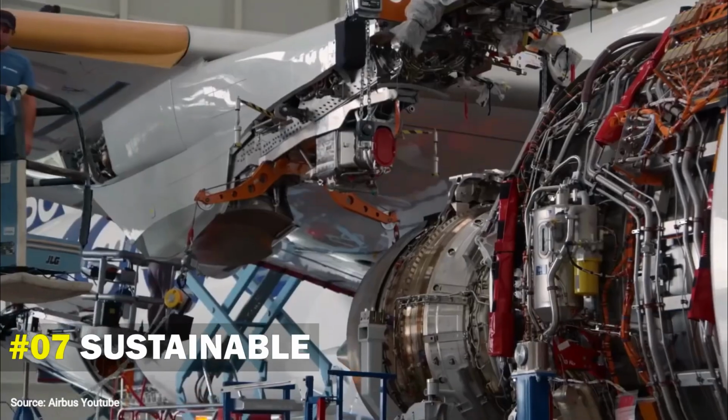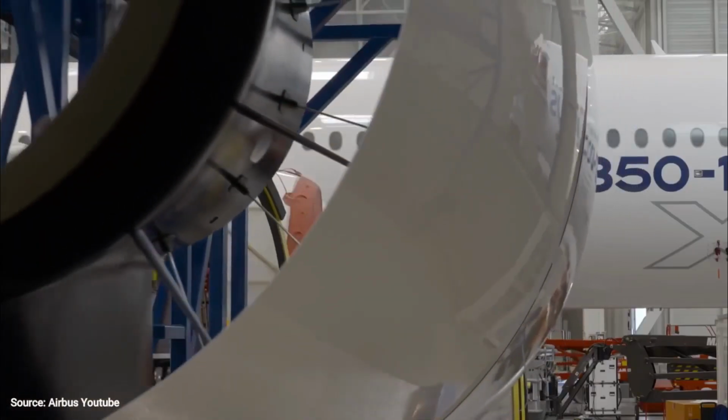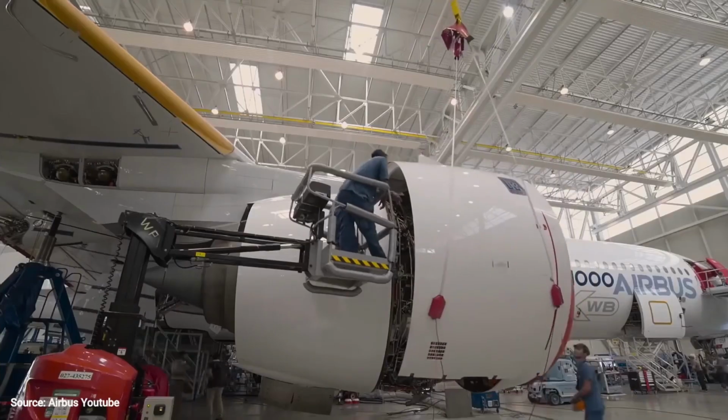Sustainable. The A350 is an aircraft which burns 25% less fuel than all the previous generation planes. This means that it emits less carbon dioxide to the environment. Not to forget, it's way quieter, which even reduces sound pollution.